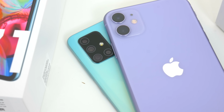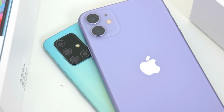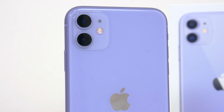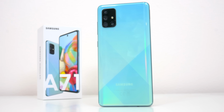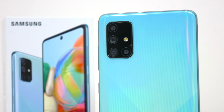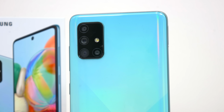Finally, let's talk about the cameras because, once again, we're dealing with some very different things. The iPhone 11 has just 2 lenses around back: a 12 megapixel main shooter and a 12 megapixel ultra wide lens. The A71 packs a quad camera setup, which includes a 64 megapixel main shooter, a 12 megapixel ultra wide, a 5 megapixel macro, and a 5 megapixel depth sensor.